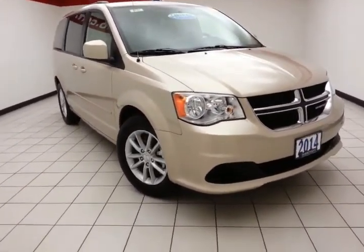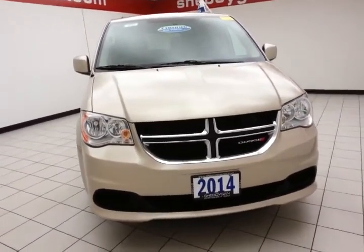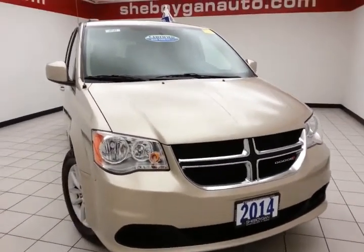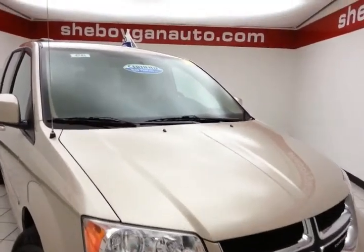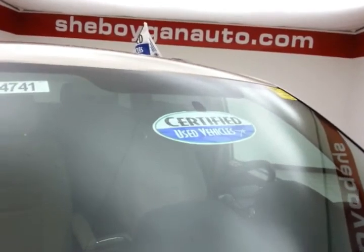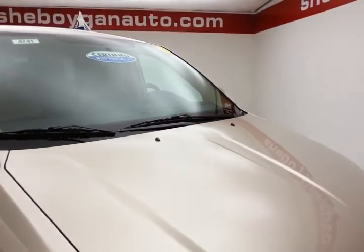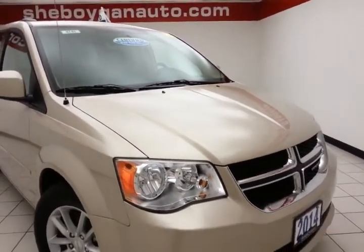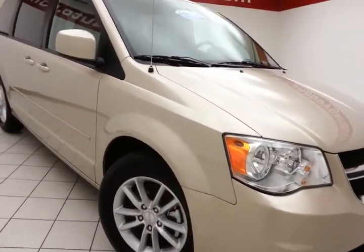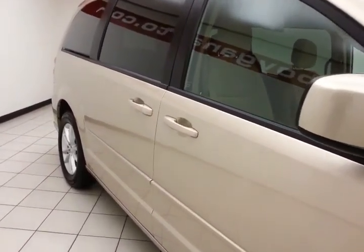Today's special is a family-friendly 2014 Dodge Grand Caravan SXT, stock number V4741P. 31,000 miles on this Grand Caravan comes to us with a clean AutoCheck history report. Cashmere pearl in color. After a thorough inspection, it does qualify for our certified used vehicle program, giving you the balance of a 3-year, 36,000-mile bumper-to-bumper and a 7-year, 100,000-mile powertrain warranty, which also includes emergency roadside assistance, towing, rental reimbursement, and trip interruption service, all available nationwide.